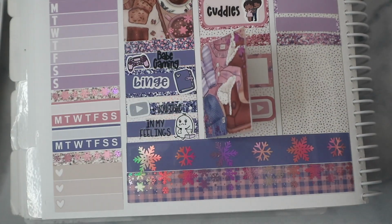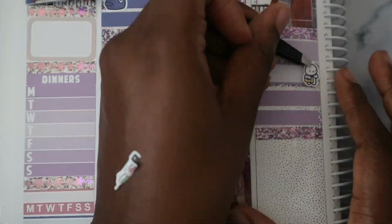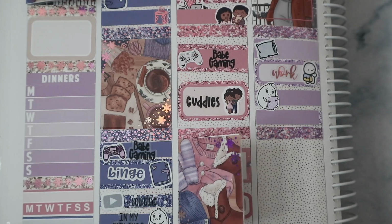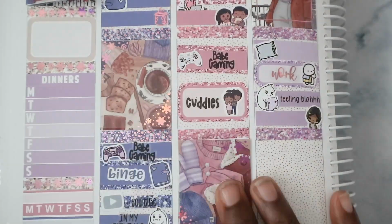I use an Olive Studio sticker to note feeling blah. The feeling blah is the cover script from Carly Plans. I then noted cramps with a Joy of Planning character. I use a laptop sticker from the foil bundle to note that my husband had to go into work. Then I use an Olive Studio planner sticker to note memory planning. The memory plan script is a custom from Carly Plans.